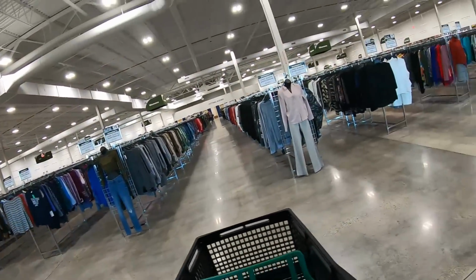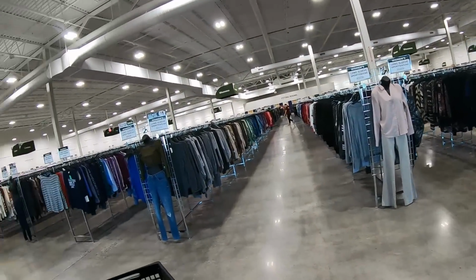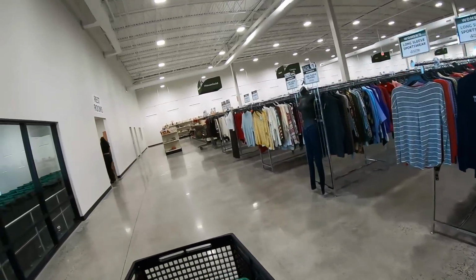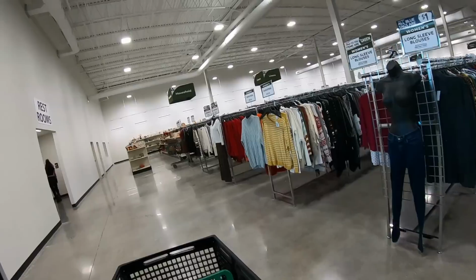I will be sure to include footage of Community Aid so you guys can get a visual of how big this store was. And again, I'll leave the address for that Community Aid in the show notes. Wow. Oh my gosh. Okay, this is bigger than any of the Goodwills. Wow. I wonder what their prices are like.